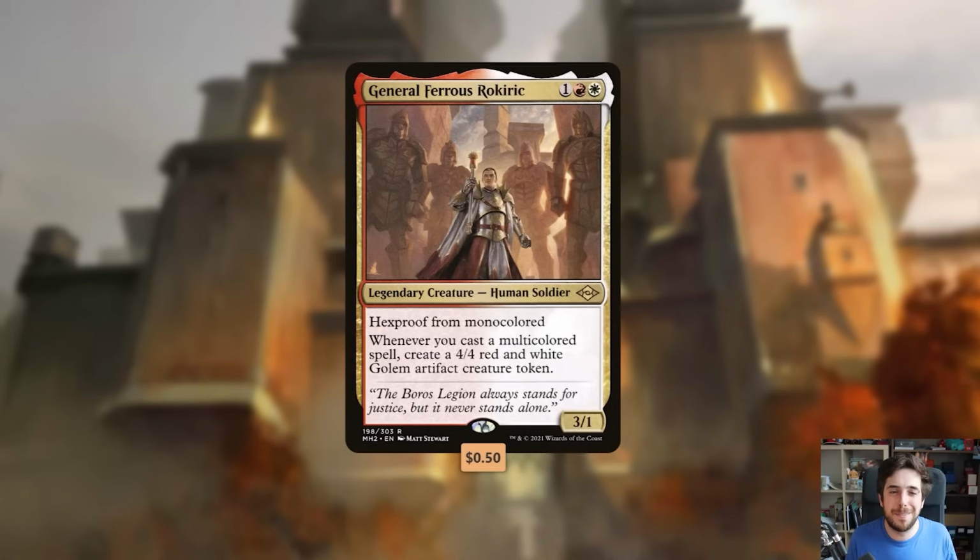Next up, we got Boros Multicolor Matters with General Ferrous Rokiric. It says whenever you cast a multicolored spell, create a 4/4 red and white Golem artifact creature token. Anytime we cast a Boros spell, it always comes with a giant creature token attached to it. It's a 4/4, it's an artifact, it's a creature, it's ready to rumble. So yeah, Ferrous Rokiric is just like an army in a can, almost literally.